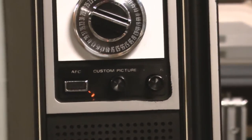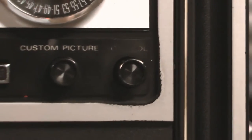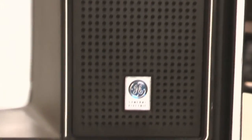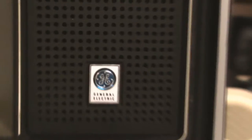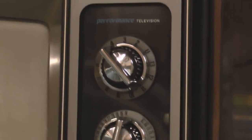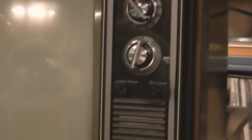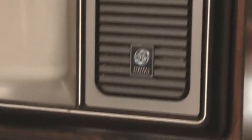Now, I'll go around to the front here for a second. General Electric called their contrast control custom picture. And definitely high hours, because on this one too, they rubbed the volume label off. But I remember that speaker grill and the blue General Electric. And you have your color, brightness, and tint controls. This one here, they put the newer style knobs on it. Still has custom picture and volume, but automatic frequency control in the back.